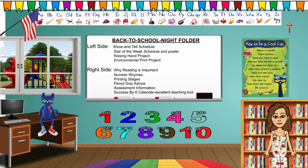We have 2 projects, and the first one is the kissing hand, and there's directions in there. We're going to read a story, and then they are going to make a hand to make them comfortable at school. And the environmental print one is finding words that your child already knows how to read. For example, Walmart, McDonald's, Target, and then you're going to send those words in.